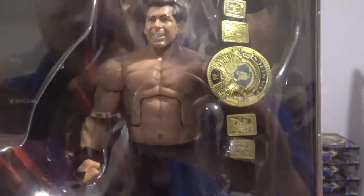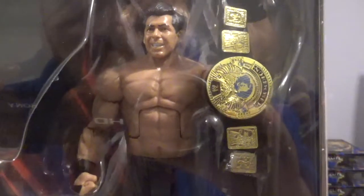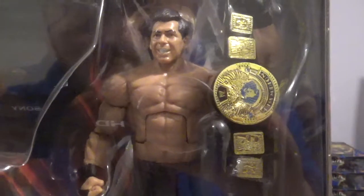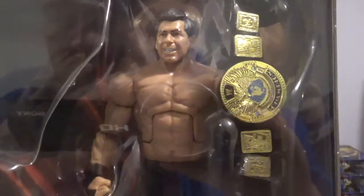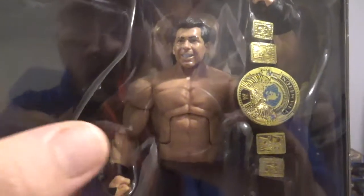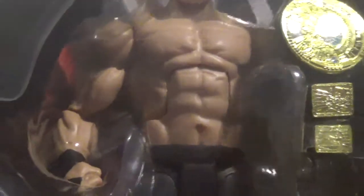As for the torso and arms, I'm not really 100% on this one. I think it looks good, I think it looks about right, but something's just not right, you know? Maybe it's slightly too big. I can't tell whose torso this actually is, but I think it could perhaps be a John Cena torso that they've used. And looking at it a little bit closely, yeah, I think it is a bit too big to be Vince McMahon's torso.